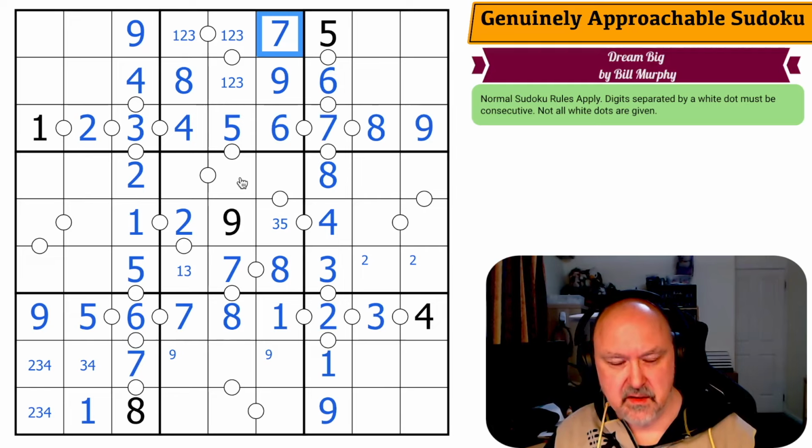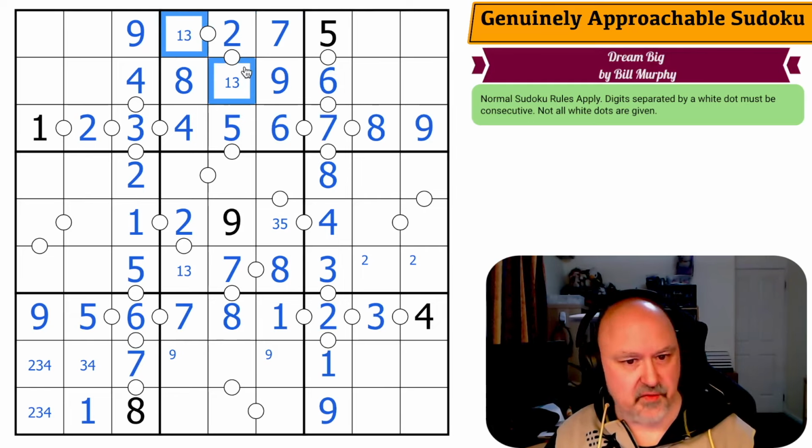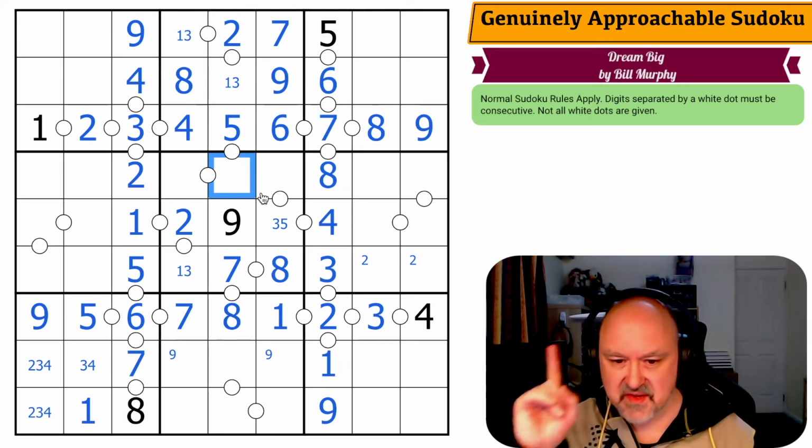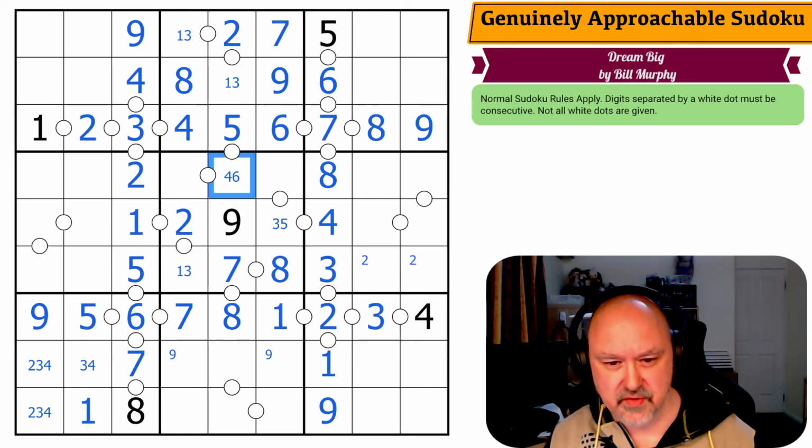Okay. Now, this has to be a 2 in the middle of the run. That was a faster way of doing it. I'm not going to get the time. But anyway, consecutive with 5. I should have done that. Consecutive with 5 is either 4 or 6.